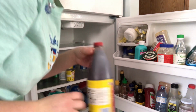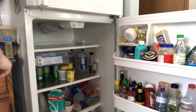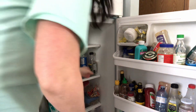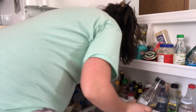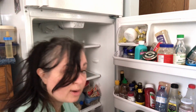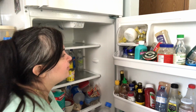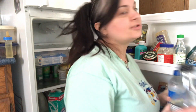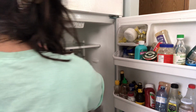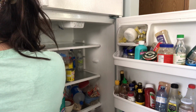Have some soy sauce, which I use in a lot of my cooking. And I got more water in a bottle. Actually, when we had our winter storm, I filled a ton of bottles of water because they said we might not have power or water for a few days. So I went a little crazy and filled up a ton of water.